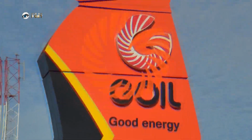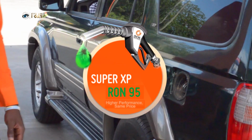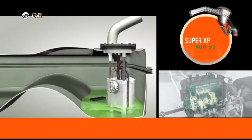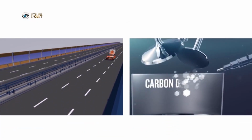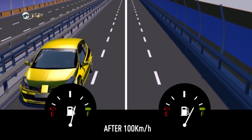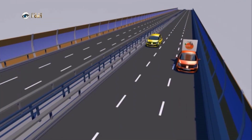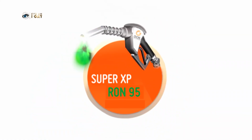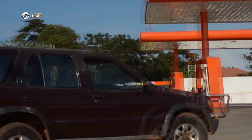Every now and again, Goil makes good things happen. This time, Goil has introduced Super XP Run 95, a higher grade fuel loaded with additives and yet sold at the same price as normal fuel. Goil Super XP Run 95 enhances engine performance like never before. It maintains the engine by keeping it clean from carbon deposits. Goil Super XP Run 95 is designed to burn slowly and thus improves fuel economy, making you save money after several kilometers. Goil Super XP Run 95 gives you a smooth driving experience, that is, less vibrations. Fill up with Goil Super XP Run 95. Now there's no need to pay more for any higher grade fuel. Goil has that sorted. Goil, good energy.